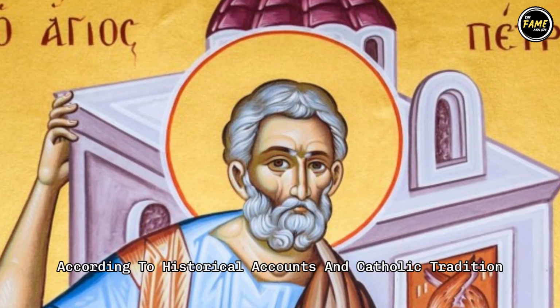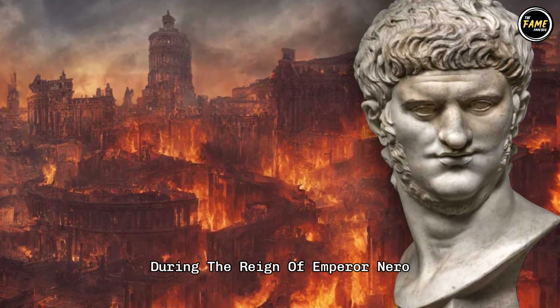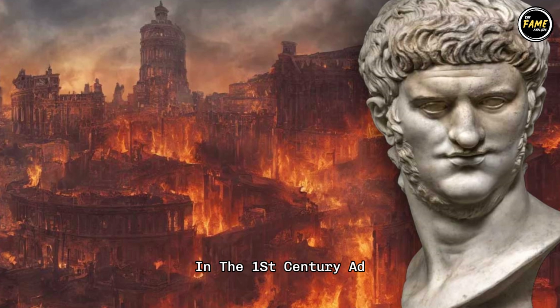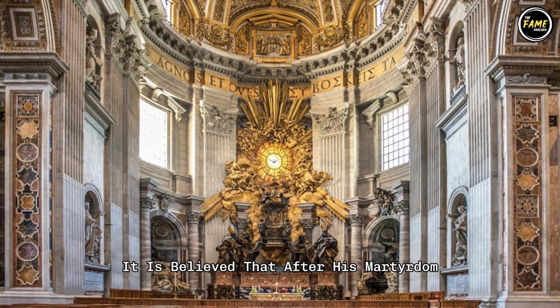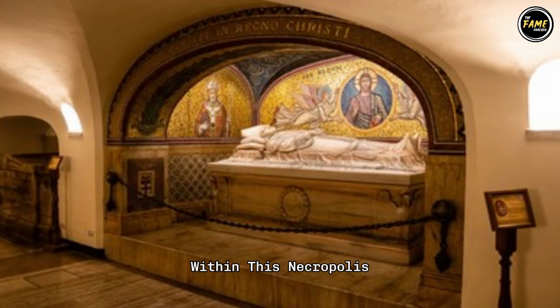According to historical accounts and Catholic tradition, St. Peter was martyred in Rome during the reign of Emperor Nero in the 1st century AD. It is believed that after his martyrdom, St. Peter was buried in a simple grave within this necropolis.